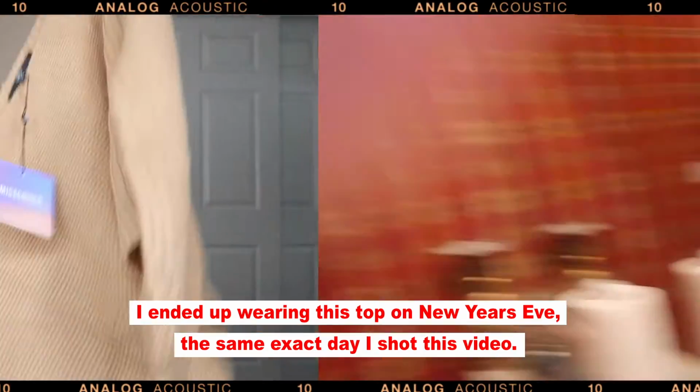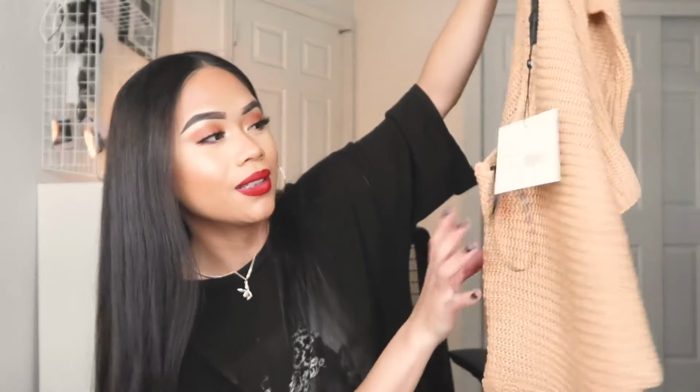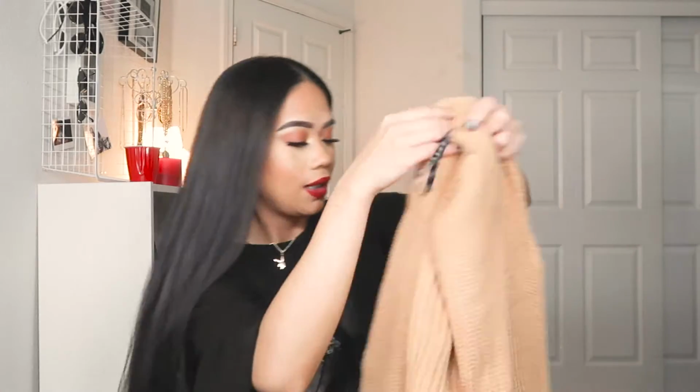But you guys should definitely check out Missguided because they have some good stuff. Look at this. Beautiful. Back. I like it.